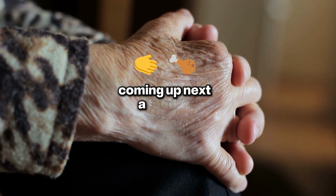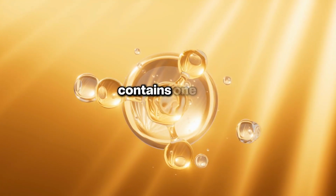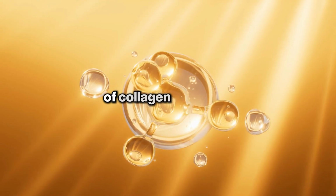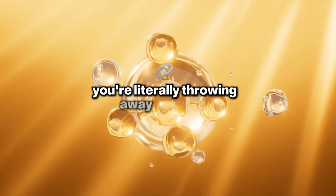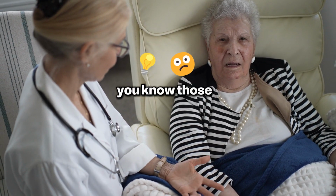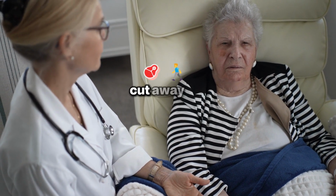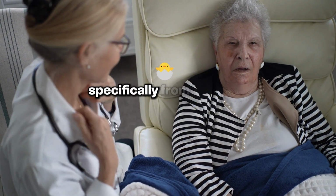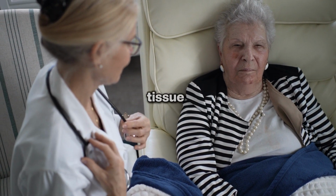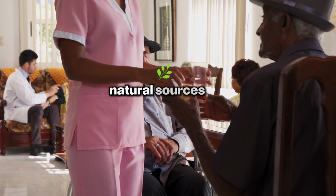Coming up next, a food so common, most people throw it away without realizing it contains one of the purest forms of collagen available. If you've been tossing this out, you're literally throwing away your joint health. You know those weird little bits of skin on chicken? The ones most people peel off, cut away, or leave behind on the plate? That's collagen, specifically from chicken skin and connective tissue. And if you've been throwing it out, you've been throwing away one of the best natural sources of it.